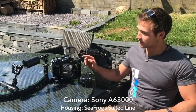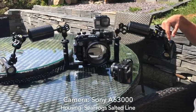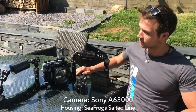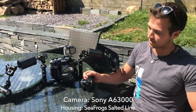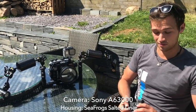The underwater housing I have is the Salted Line from Sea Frogs, and I've got it connected up to two big Black Marlin 5s from Big Blue Lights. To get some of those wider angle shots, I've got the GoPro Hero 8 Black. As the A6300 is a really good photography camera too, I use that to get some stills.